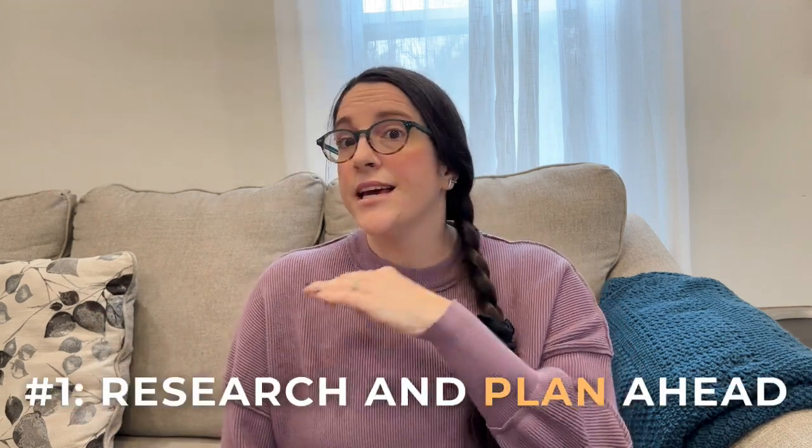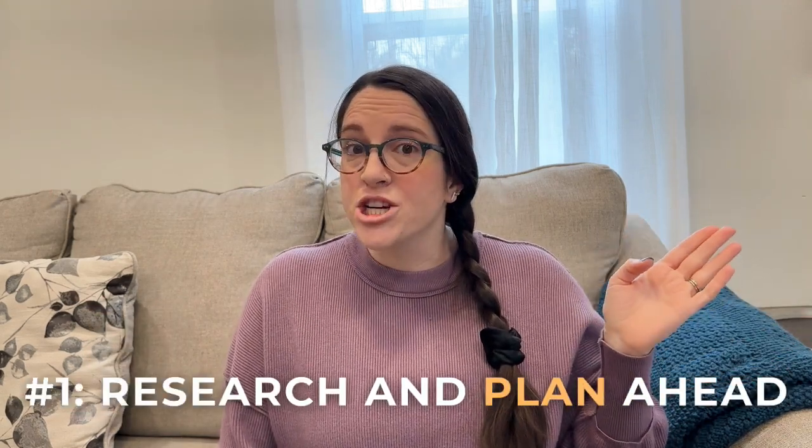Tip number 1, and it's the biggest tip. Make sure that you research and plan ahead. Whether you're planning to attend an all-inclusive resort, cruise, travel and go backpacking, no matter what, it is crucial that your needs are met. The last thing that you want is to be surrounded by all this food on your trip that you can't even touch, and it leaves you hungry and miserable. So you really need to plan so that you can have the confidence that your needs will be taken care of every step of the way.